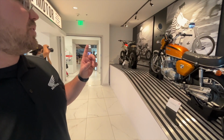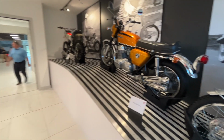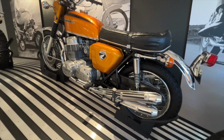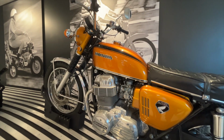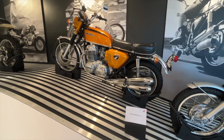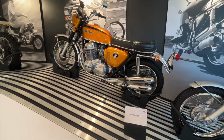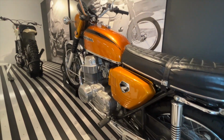And then you get to the CB750. This bike really revolutionized the motorcycle industry. It really was a bike that provided kind of Honda reliability, but in a large displacement, higher power platform, and just kind of completely changed Honda and the motorcycle industry in general. Still to this day is one of the most iconic motorcycles.